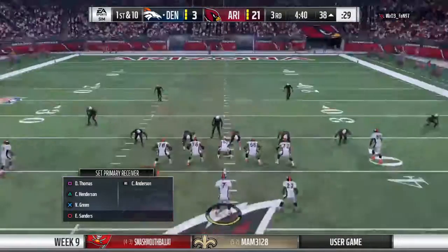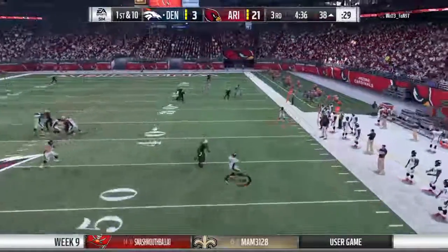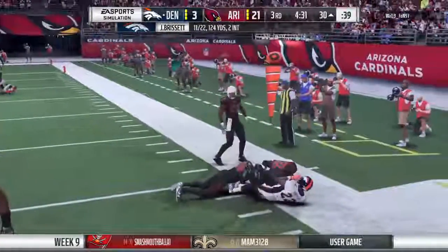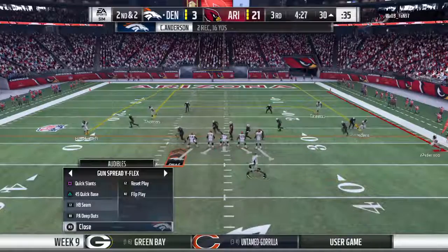On 1st and 10, Brissett escaping the pressure right. A dump off to Anderson. And he works it to the 30-yard line here, right at the 30. Give him 8 on the play, and it's a second down.